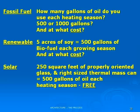If we had renewable material, like soy, 5 acres would equal 500 gallons of biofuel. But at what cost? The soy has to be harvested. First, it has to be fertilized and grown. Before that, it's cultivated. What equipment is being used to do that? It's tractors with probably gasoline engines. So we're expending gasoline to create a biofuel. And we do this every season so that it can go into the big boiler.